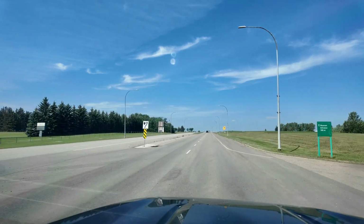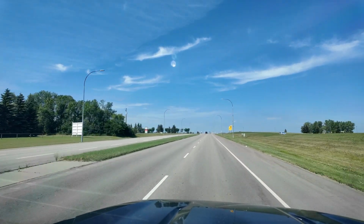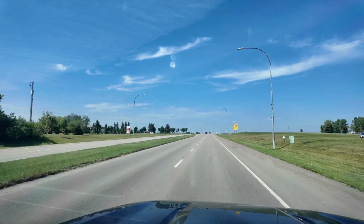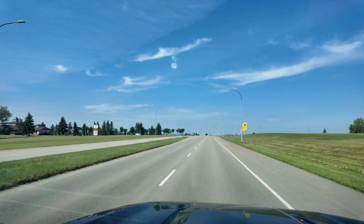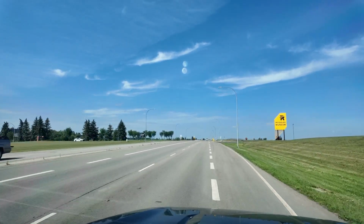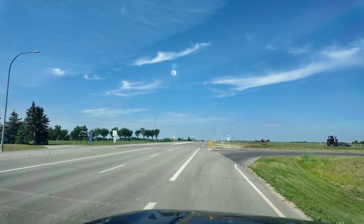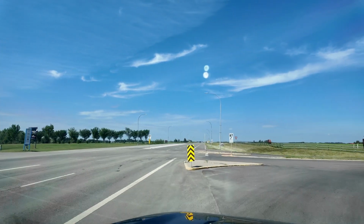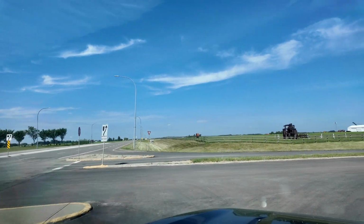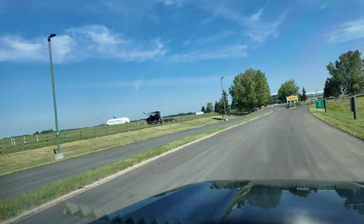Museum entrance, Reynolds Museum. Here we are. This is what we came for. Turn right. It was one of the things we came for. Oh, I think this is gonna be good. In 200 meters, turn right. Yes, I think it's gonna be good.